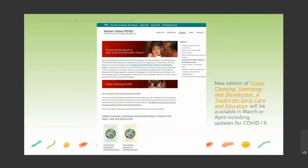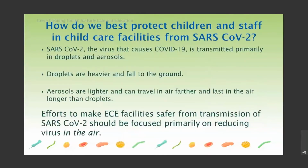So how do we best protect children and staff in childcare facilities from SARS-CoV-2? In the beginning of the pandemic, early research suggested that the virus that causes COVID could survive for days on surfaces. This research was widely quoted in the media, and use of disinfectants increased widely. We now know that while bits of the RNA from the virus may be found on surfaces for days or longer, these bits are not sufficient to cause disease.